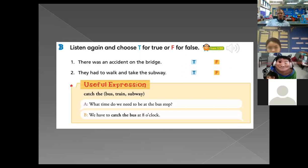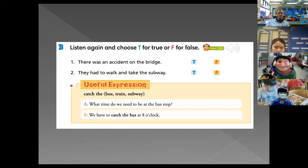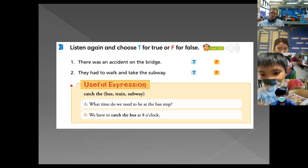B. Listen again and choose T for true or F for false. We'd like 4 tickets for the 7 o'clock show, please. It started 10 minutes ago. I know we're late, but traffic was very bad. There was an accident on the bridge. We had to walk 10 blocks to catch the subway. Would you like tickets for the 10 o'clock show? No, we have to be home by 11. Okay, that'll be $40, please. One more time.